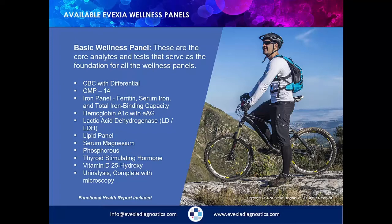There's the CBC with differential, the comprehensive metabolic panel, the iron panel, which includes ferritin, serum iron, and total iron binding capacity. There's hemoglobin A1C with the estimated average glucose, lactic acid dehydrogenase, the lipid panel, serum magnesium, phosphorus, thyroid stimulating hormone, vitamin D 25-hydroxy, and a urinalysis complete with microscopy. So let's review the individual analytes and panels included in the basic wellness panel.